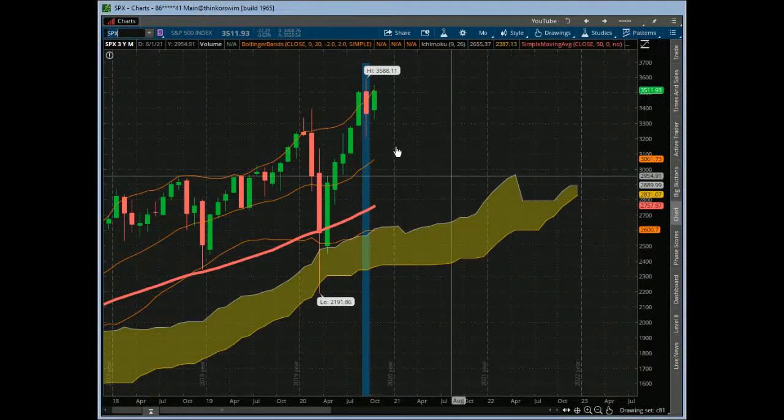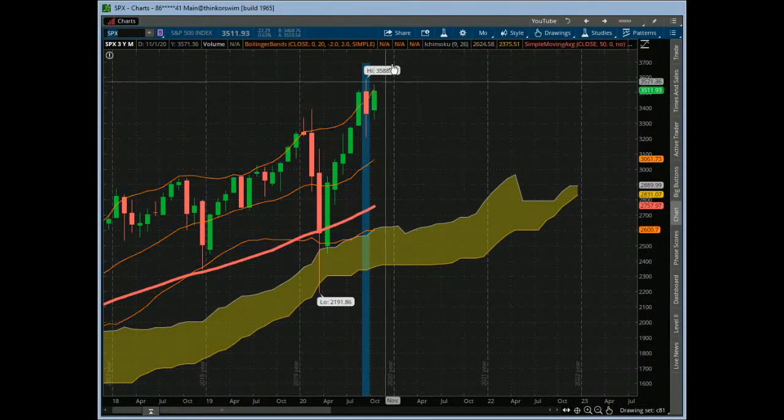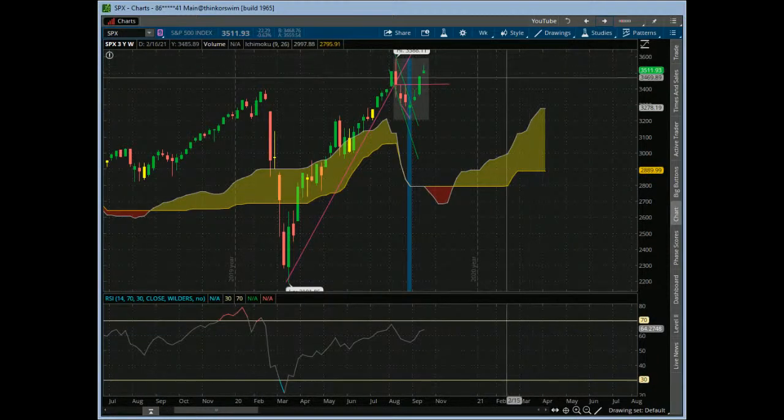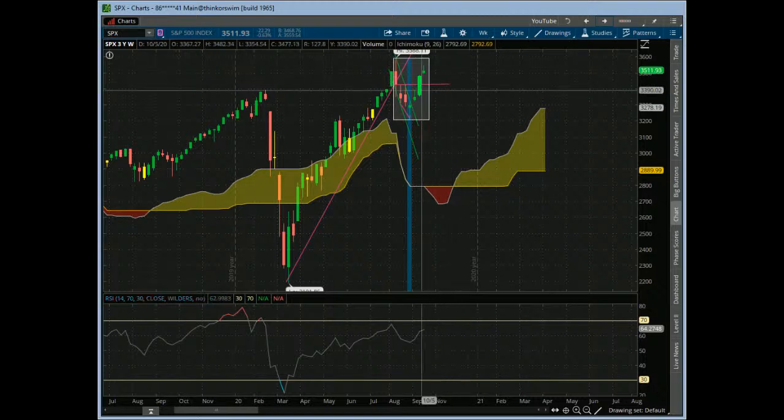All right, so SPX monthly chart. Inside month so far, but still green. Down 22 points today, but it really wasn't like a flush type day or anything like that. We were kind of expecting a little bit of a pullback here off of this move, right?